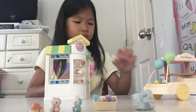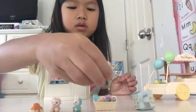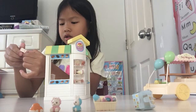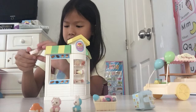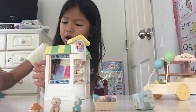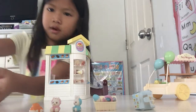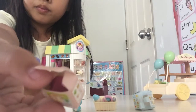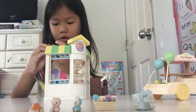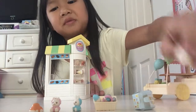This is little house. Inside they have a little house. Can you see it? Oh, I need to get all of it. Get it off. Here, the red in this. This is the house. Oh my gosh. And this is the little house. Oops. Up, down.